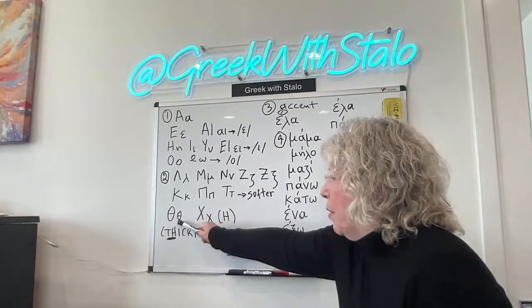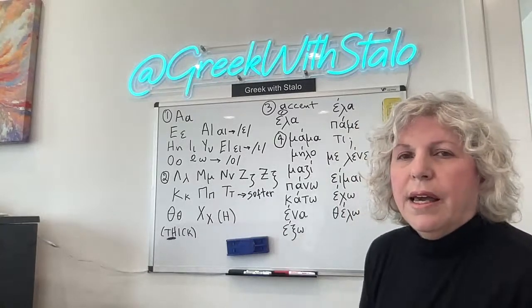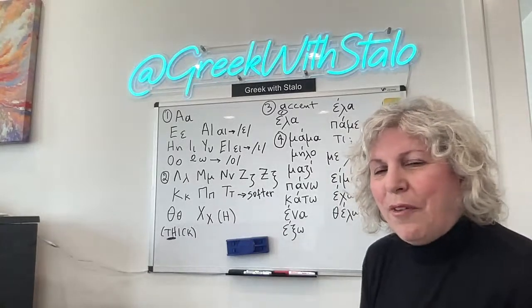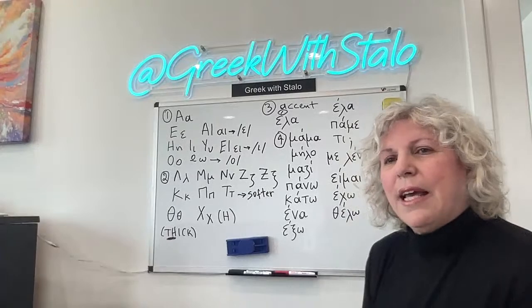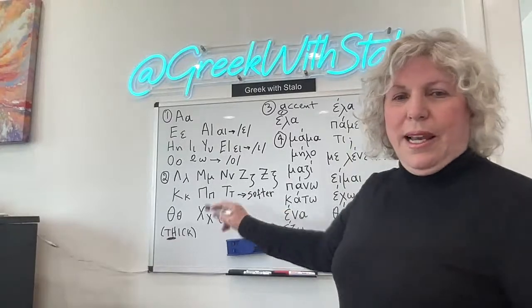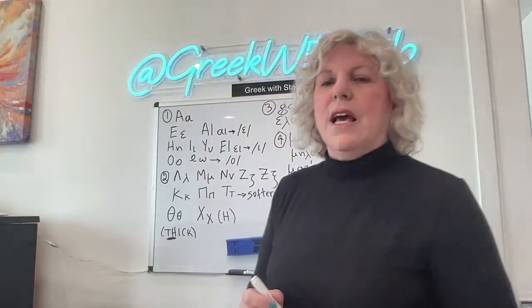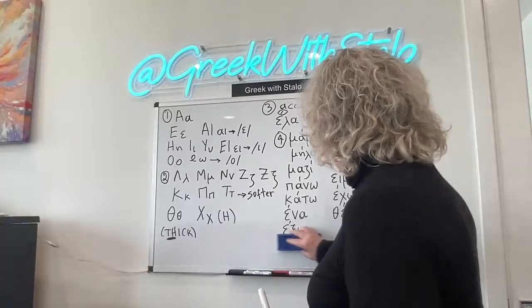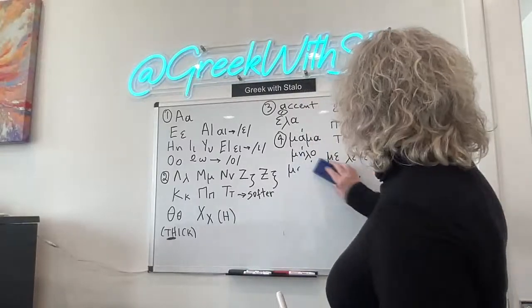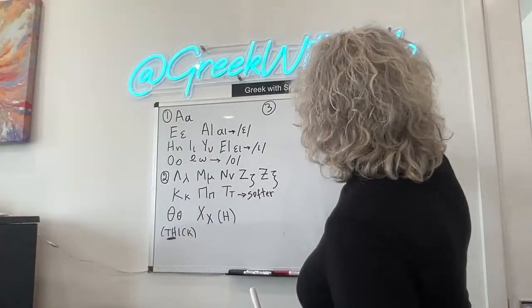I want to go back to these two letters, theta and chi. A fellow student of Greek asked me a question some time ago regarding these two letters, and I want to address this question. I don't see him here, so probably he couldn't attend. Okay, I will answer. He may see it on the replay. So I'm going to erase some of these so that I can write.